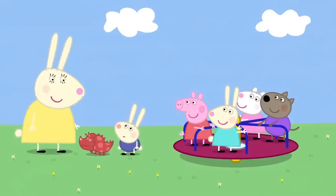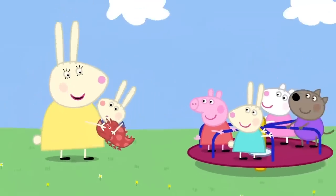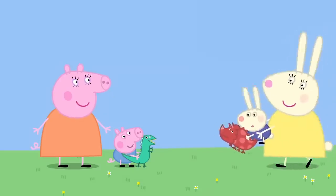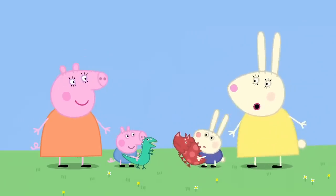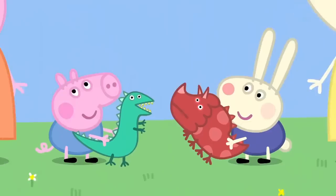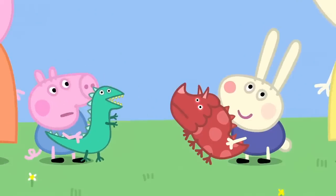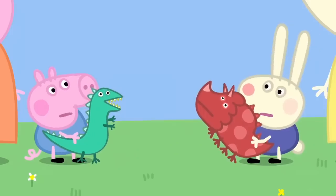Richard, would you like to play with George? No. George has a dinosaur just like yours. Let's go and see. Richard Rabbit is the same age as George. Richard wanted to see George's dinosaur. Grrr, dinosaur. George, can Richard play with your dinosaur? No. Richard, can George play with your dinosaur? No. George and Richard do not want to share their dinosaurs.